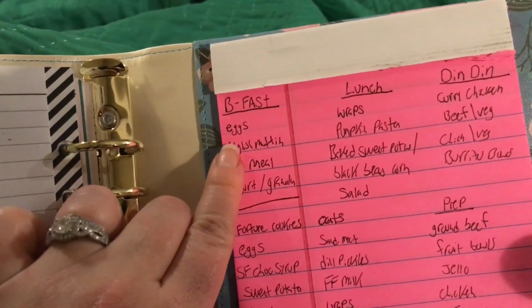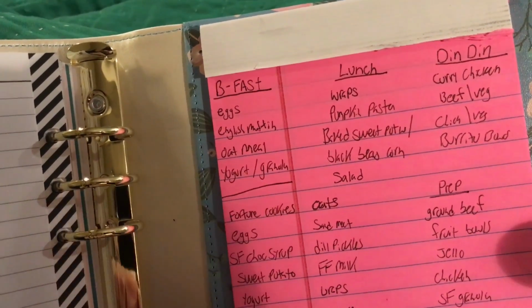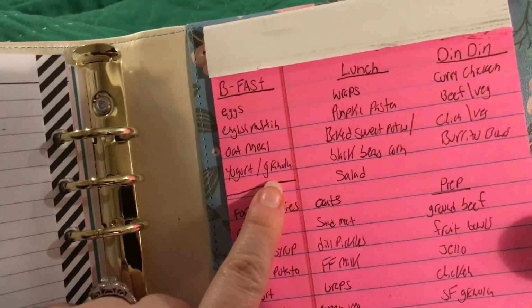For breakfast, I have eggs, English muffins, oatmeal, and yogurt with granola. I found a recipe for granola that is Simply Filling. I'm going to give it a try today.